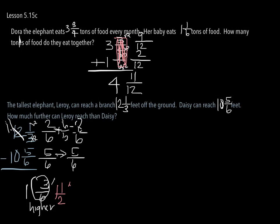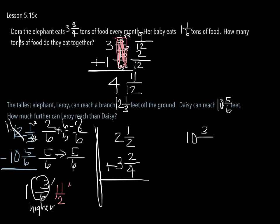Okay? So the first problem being, let's just draw a line here. First problem is 2 1/2 plus 3 2/4. Add those together. And then how about 10 3/4 less, oops, not 9, 1 9/16.